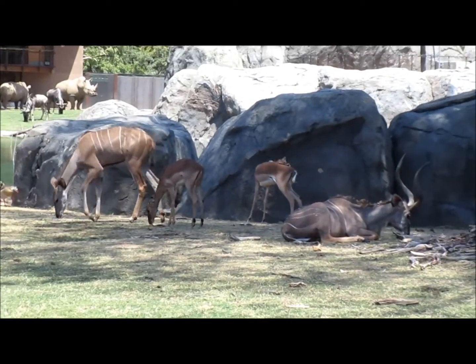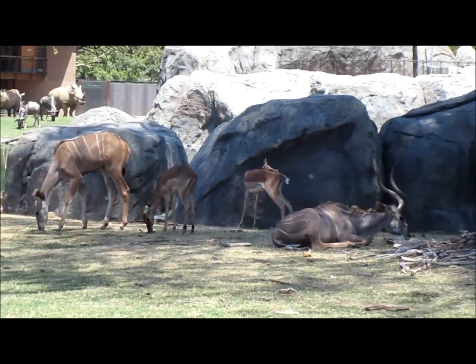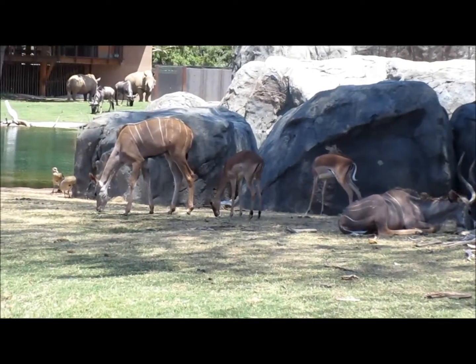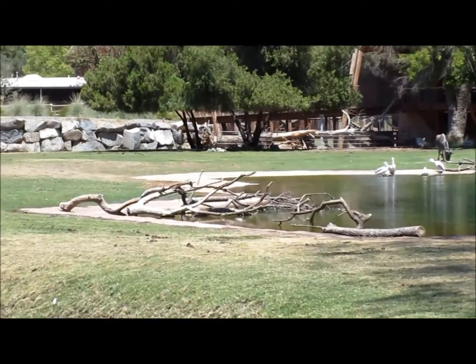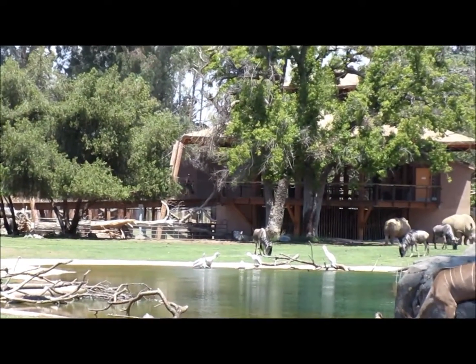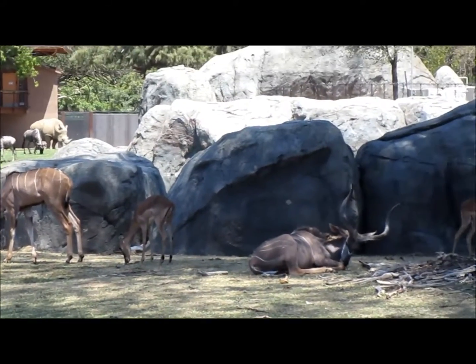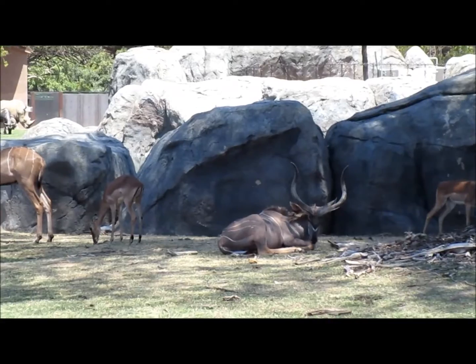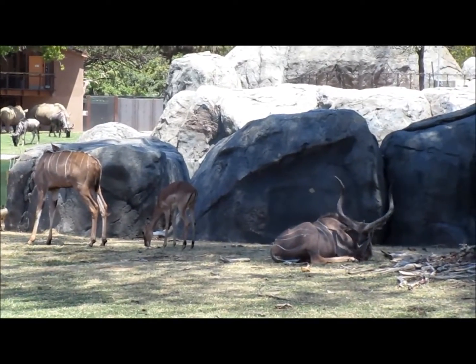Got a pair of kudu here, those are the ones with the stripes. The smaller ones are a pair of impala, both antelope species native to the African savannah. You can see they were just kind of hiding from view. The exhibit does stretch over right to the lodge over there. So all these species live and interact and share the same space just like they would if this were the plains of Africa. Heading up Tembo Trail now.